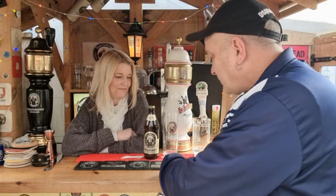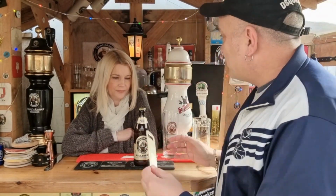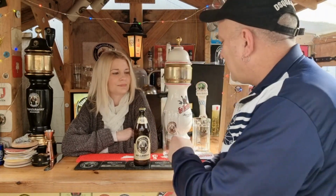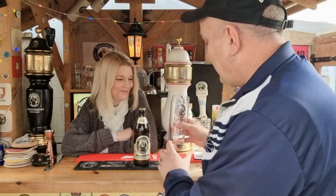Good afternoon, people. Right, it's Franziskaner. It's a Kellerbier. We have done this some time ago. One of our favourites. Unpasteurised and unfiltered. We've done it before, I think, in them Krugs up the top. No, we did it in this, but we dropped the glass. The glass had an accident.